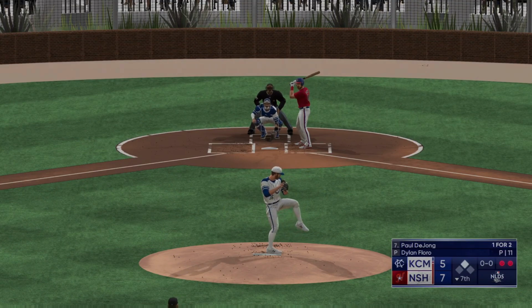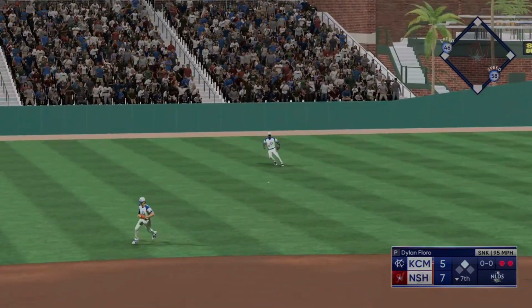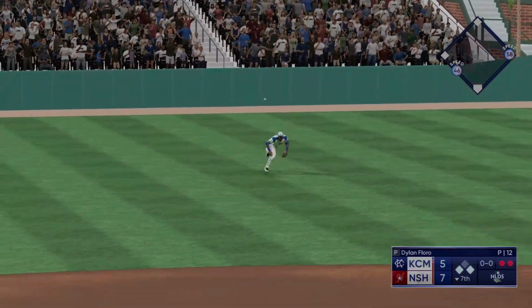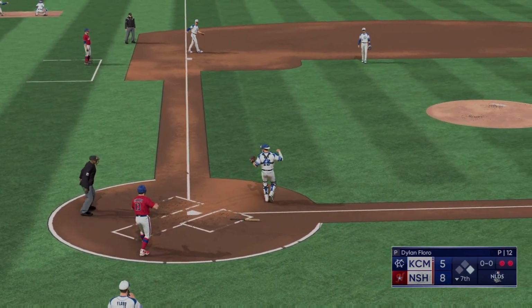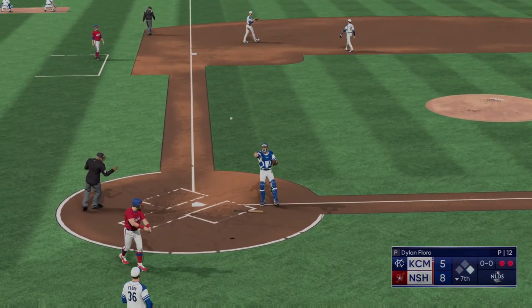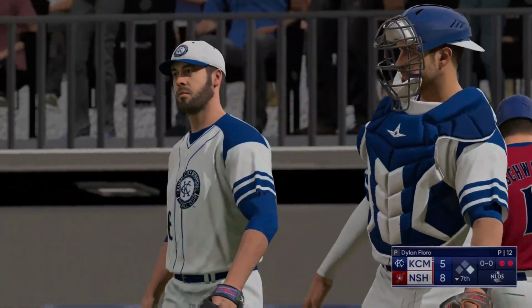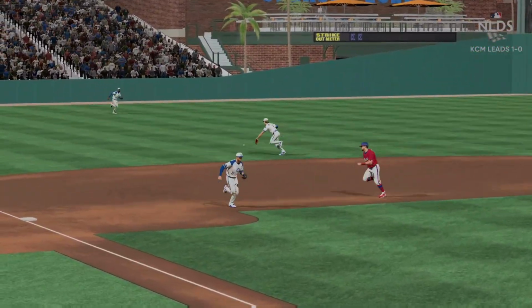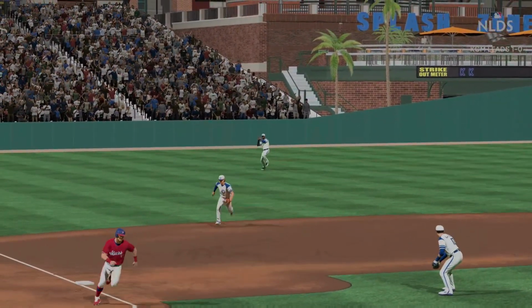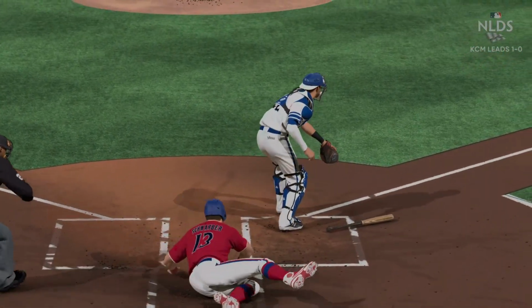And here's Paul DeYoung. He's 1 for 2. He's got a base hit earlier in the game, and he's going to ground that one into left field. That's going to be a single around third, and going to score is Schwarber as a second RBI single from Paul DeYoung makes it 8-5 Nashville.